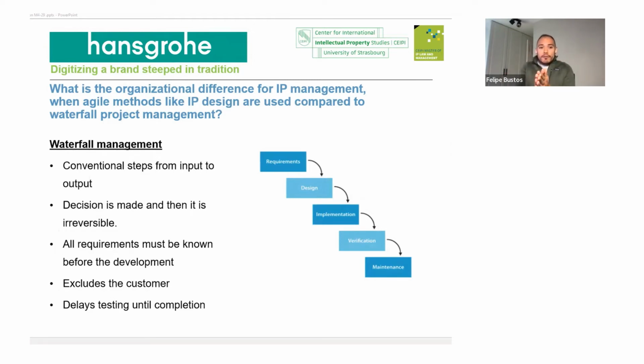As we see here, waterfall project management goes in one direction: there's an input, like a requirement, that ends up in an output, which is the release of a product, its verification, and maintenance. The problem usually found is that the decision made at the beginning is maintained throughout the process and is usually irreversible, or it is impractical to go back and change decisions along the way. Therefore, all the requirements of the output need to be known from the beginning, so there needs to be a lot of certainty in the early stages.